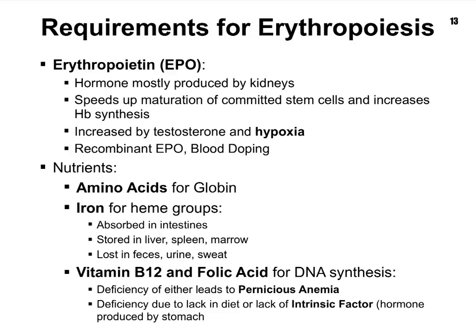Now, where does erythropoietin come from? Well, it's a hormone, and most of it is produced by our kidneys. It's a very important hormone that our kidneys produce. We don't tend to think of our kidneys as hormone-producing organs, after all, we have two kidneys.